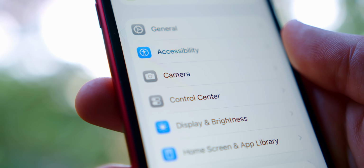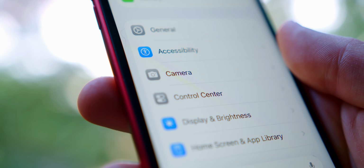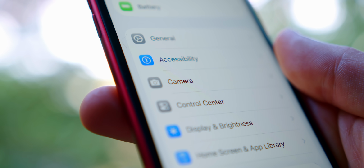Also, I don't know if this is an oversight or if it's gonna stay like this, but the camera icon in settings is still the old one. They haven't updated it to look like the new camera icon, so I don't know, maybe that's intentional. I have no clue, but let's talk about some of those new icons.